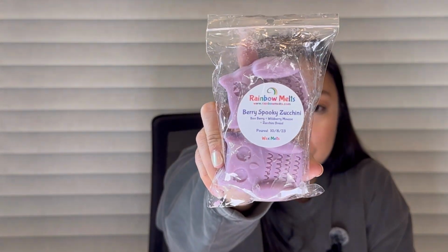Berry Spooky Zucchini: blueberry, wildberry mousse, and zucchini bread. Love her zucchini bread. This was a sample. It's called Pumpkin Apple Pie: fall spices, crisp apples, fresh pumpkin, and buttery crust.